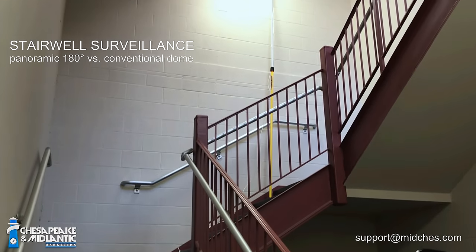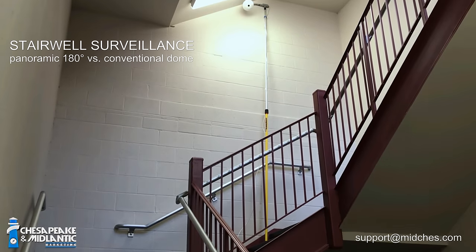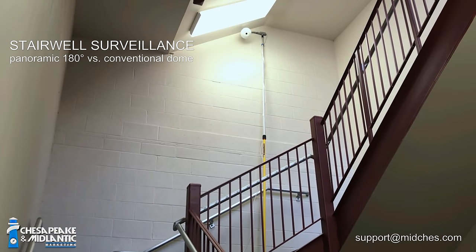So let's talk about a common video surveillance application, stairwells. Most facilities have them. Frequently, the requirement is to put video surveillance in those stairwells for multiple reasons. Sure, trying to see where people went within our facility, and perhaps what floor they got off, depending on how much detail we're looking for there.